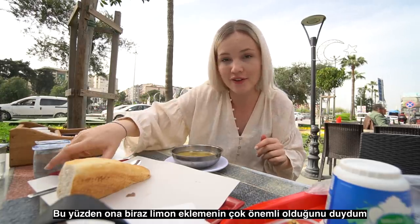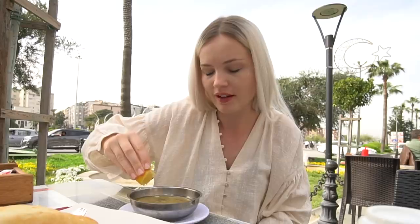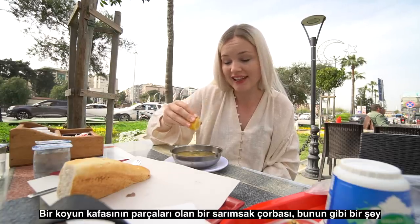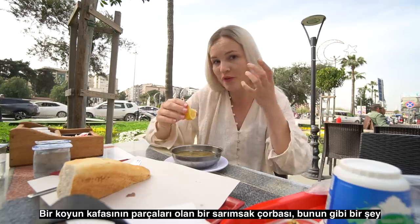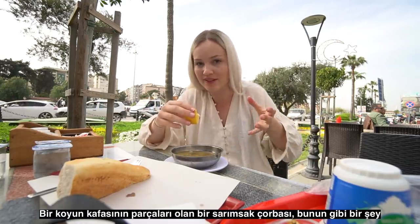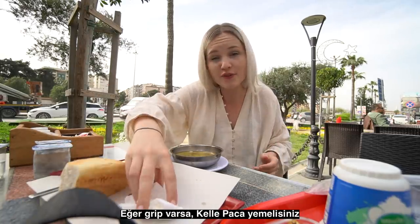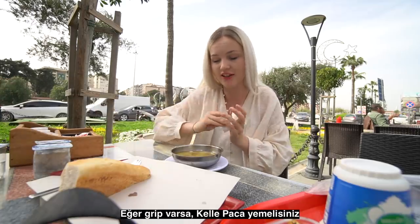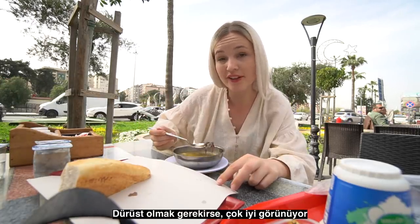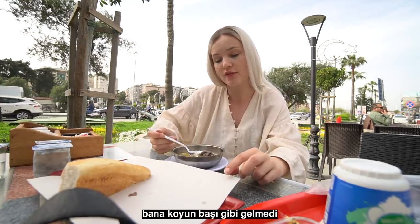So I heard it's very important to add some lemon to it. So Kelle Paca, what is that actually? It's a garlic soup with parts of the head of a sheep. I heard it's like a medicine. If you have the flu, you should eat Kelle Paca. Okay. Looks like this. It looks very good, to be honest. It doesn't look like a head of a sheep to me.